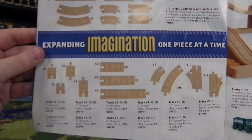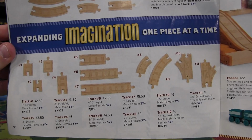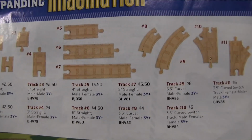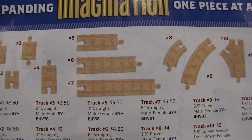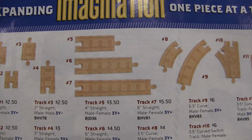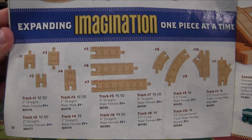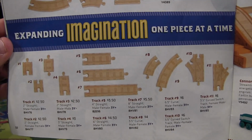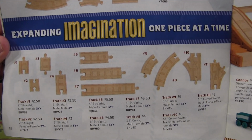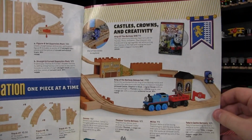It gets even worse because for the first time you could actually buy track a la carte, which sounds like a great idea, but then you look at the prices here, like track number 7, which is that 8-inch straight piece, that's almost $6. That's a lot of money. So I was always a fan of buying generic track for cheap and then buying the engines. Yeah, this is I think where they were really nickel and diming you and making money on this stuff, was buying this a la carte, all this a la carte junk.